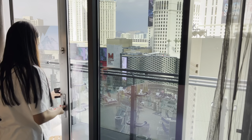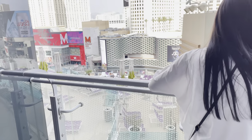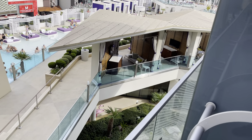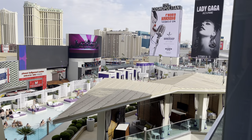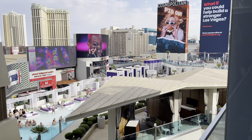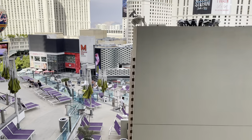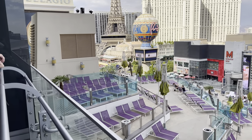Oh yeah, it's like a strip and pool view combined. Oh, this is great. Oh, I see some broken glass down there. It's actually like a strip view as well, right? Yeah. Oh man, this is great. This is gonna be some good people watching.